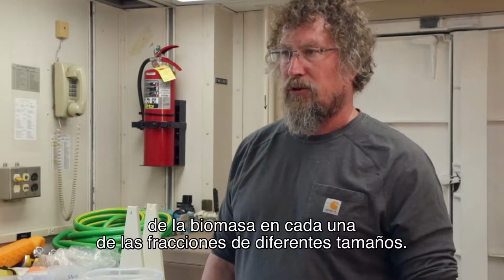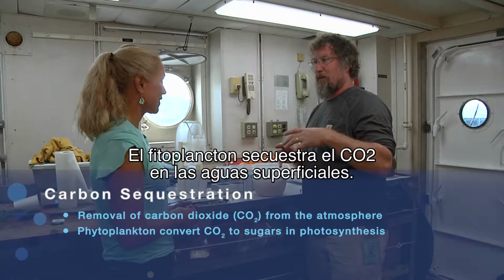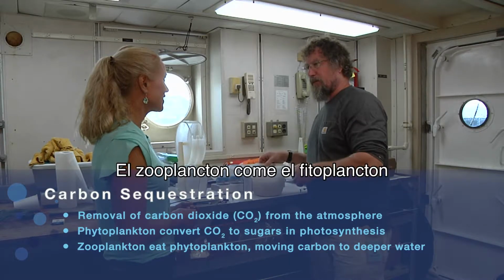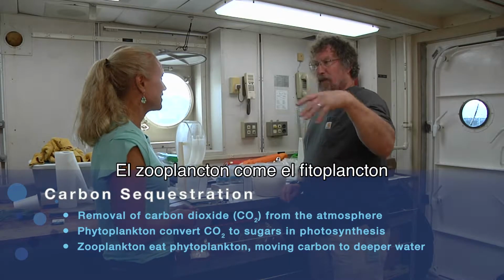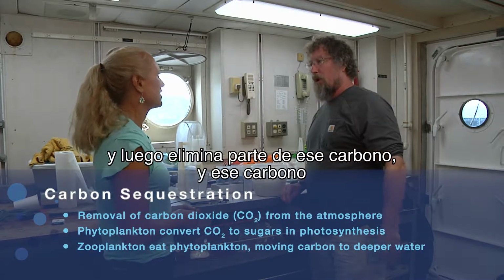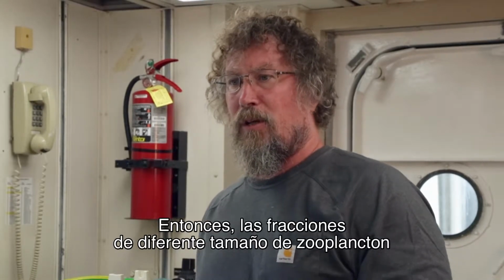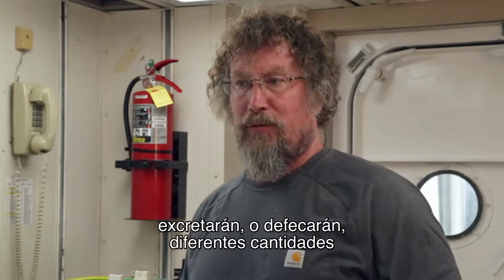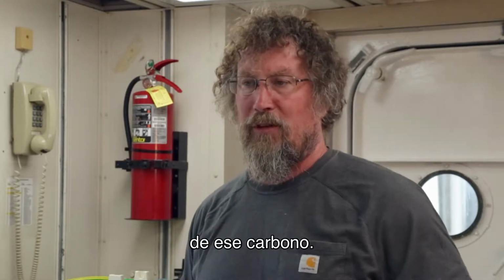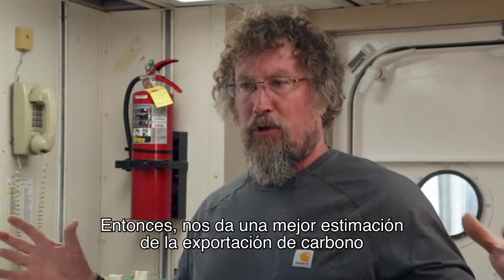You've got the phytoplankton sequestering the CO2 in the surface waters. The zooplankton eat the phytoplankton, and then they will poop out some of that carbon, and that carbon will sink down through the water column. So the different size fractions of the zooplankton will excrete or poop out different amounts of this carbon. So it gives us a better estimate of the carbon export at a community level.